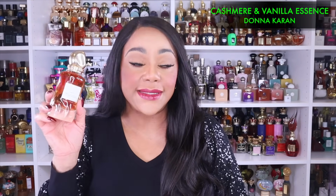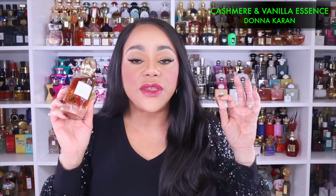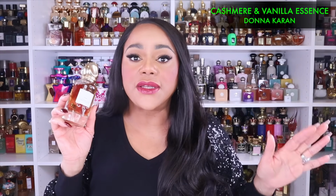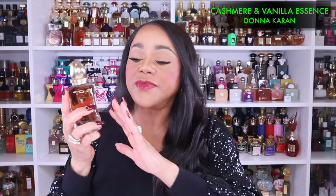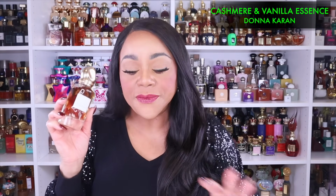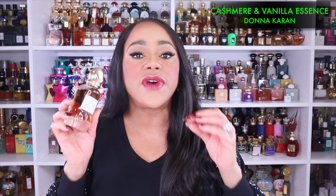All right, so now let's take a look at Donna Karan Cashmere and Vanilla Essence. This is a fragrance that I absolutely love. So while you have oud and dark chocolate going on in Explicit Vanilla, and those two play a key role, here the vanilla is the star, but there is a floral presence to this vanilla that you do not find in the other fragrances that I'm going to discuss with you, because here you find the note of jasmine and violet.